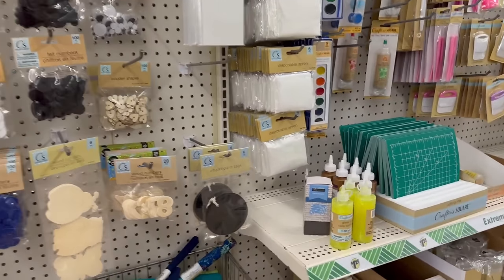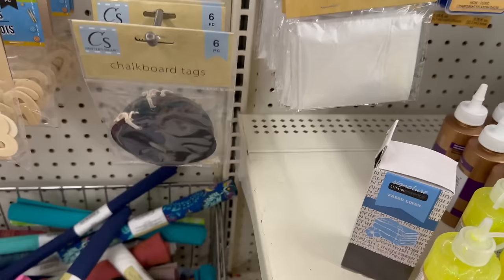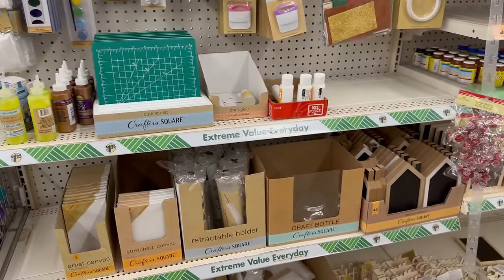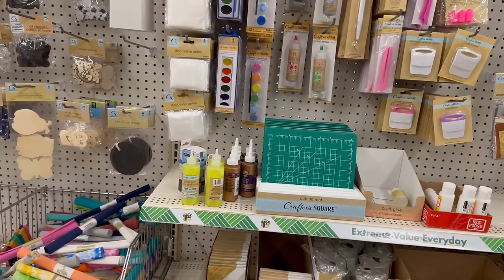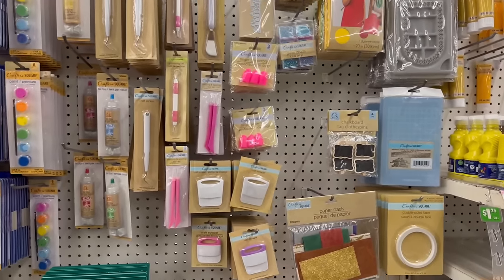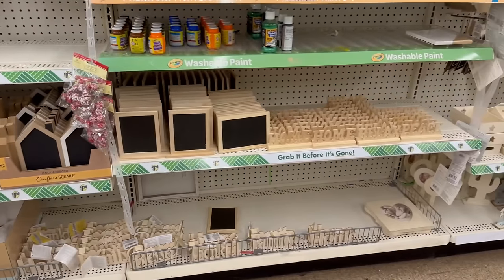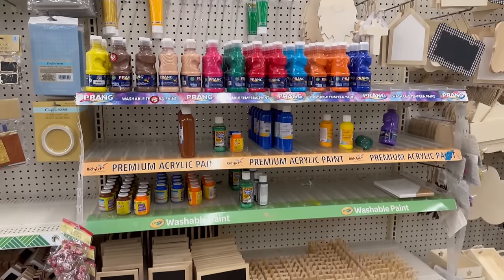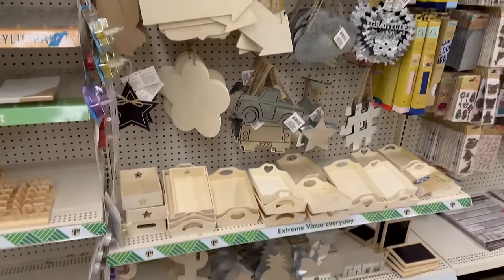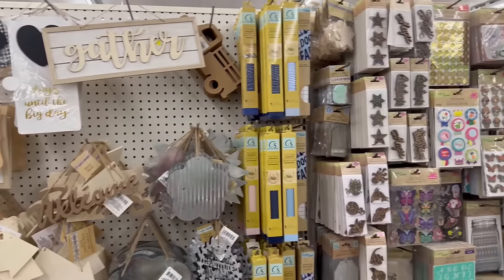I picked these up the other day for, what was it, these ones? It might have been another pair. But I picked up another pair of the chalkboard tags. I'm gonna use those for the Easter basket so I don't get them all confused, because I tend to do stuff like that. I'm gonna give the wrong kid the wrong Easter basket and be like, oh, don't open that one, that's for this one. So I wanna just make sure I'm on my A game.